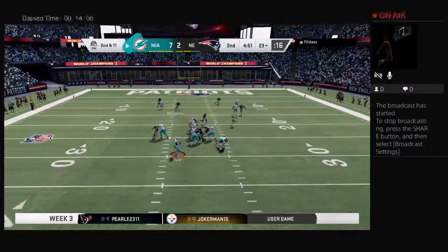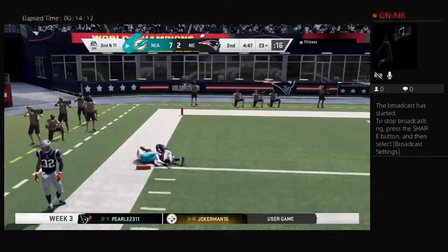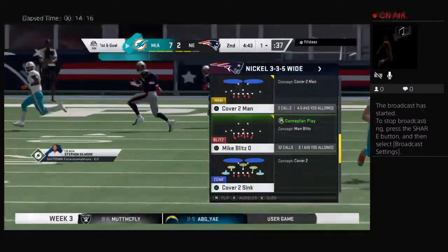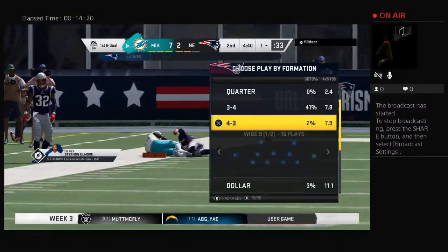On 2nd and 11 now. Ryan. And he's got it. And he's brought down after a very nice gain. Last play they got stuffed at the line. Different story here, over 20 yards.